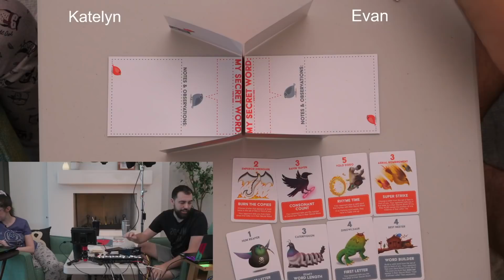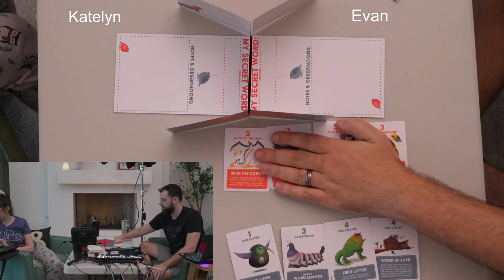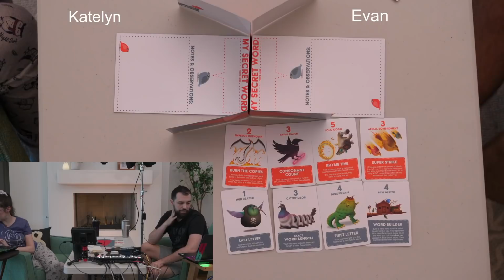Let me look to see what that looks like. Okay, that looks pretty good. The positioning looks pretty good. And a lot of people said that they like interacting with the emotes during the game time. Do you randomly choose the cards? Yes, we randomly shuffle and choose the clue cards. All right, let's choose our things.